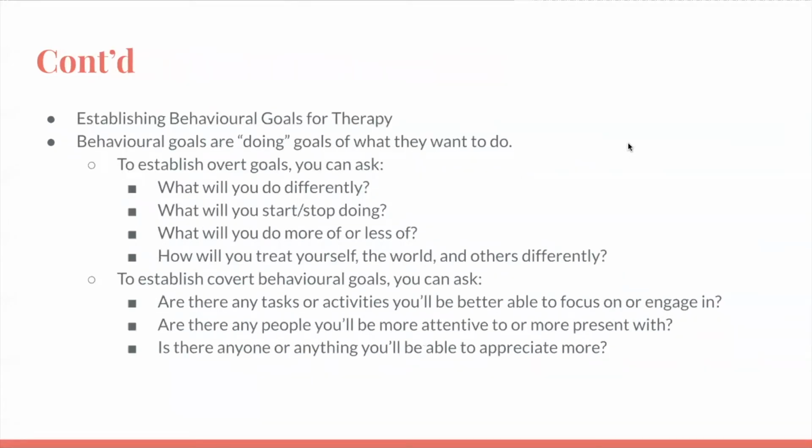Establishing behavioral goals for therapy means setting doing goals, of what they want to do. To establish overt goals, we can ask the client, what will you do differently? What will you start or stop doing? What will you do more of or less of? How will you treat yourself, the world, and others differently? To establish covert behavioral goals, you can ask the client, are there any tasks or activities you'll be better able to focus on or engage in? Are there any people you'll be more attentive to or more present with? Is there anyone or anything you'll be able to appreciate more?